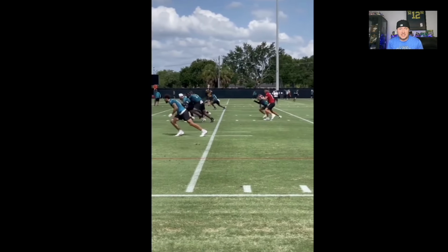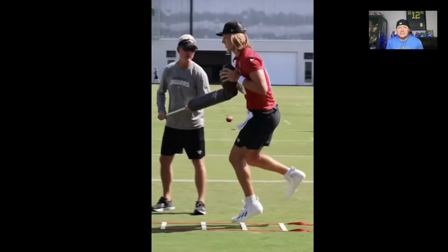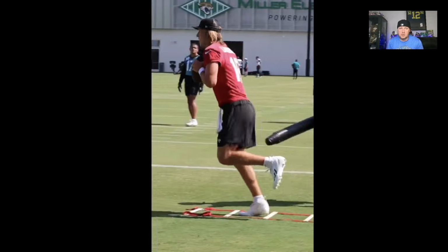The advanced metrics say that. We see that on tape. We saw that at Clemson. We saw that in high school. It is bred in him. It is in his blood. He wants to push the ball downfield.